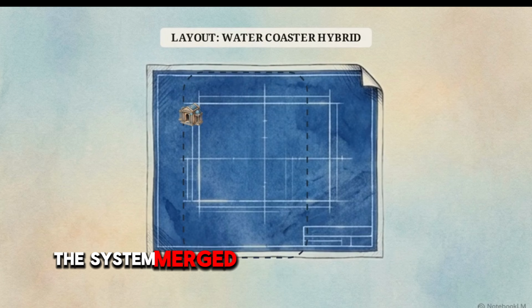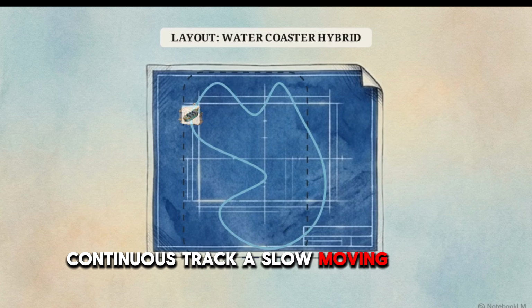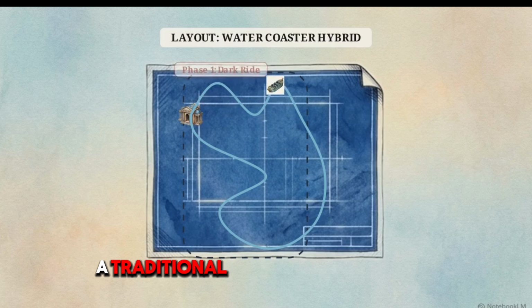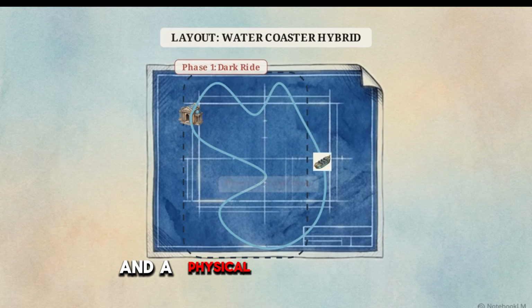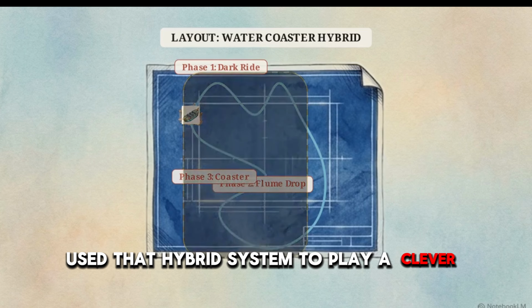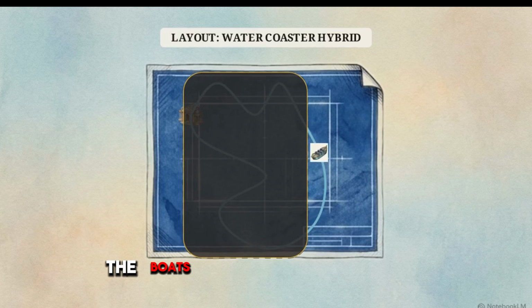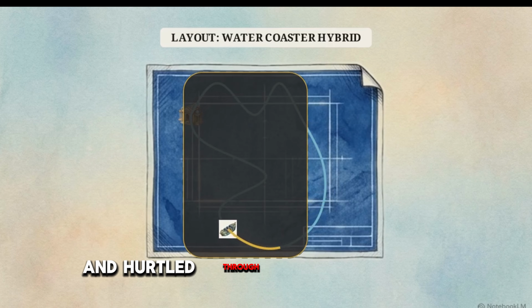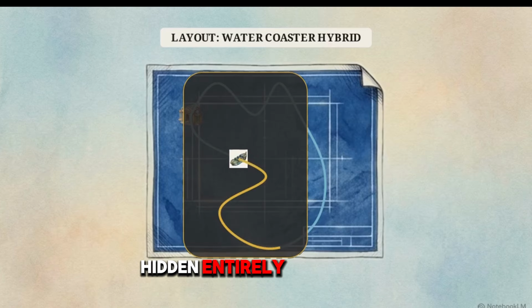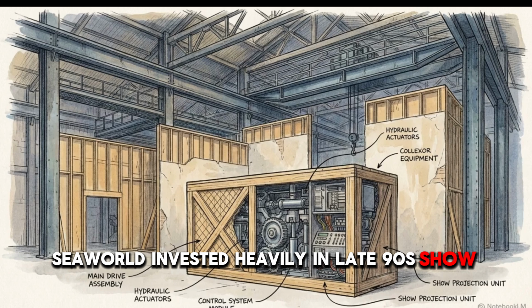The system merged 3 distinct phases into a single continuous track: a slow-moving indoor dark ride, a traditional high-speed flume drop, and a physical roller coaster. The designers used that hybrid system to play a clever trick. After plunging down a 60-foot outdoor drop, the boats were pulled back inside and hurtled through an S-curve track hidden entirely in the dark. To populate that dark ride space, SeaWorld invested heavily in late 90s show technology.